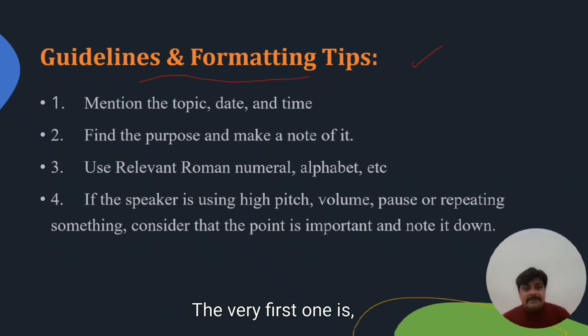The very first one is to mention the topic, date, and time at the top of the notes. In the starting, try to find what the purpose of the meeting is and make a note of it.